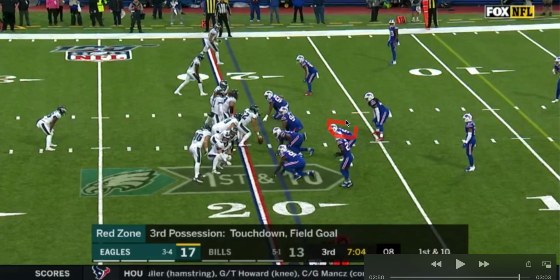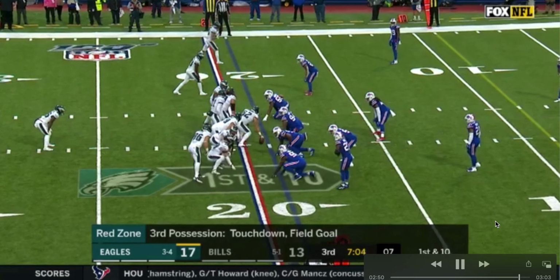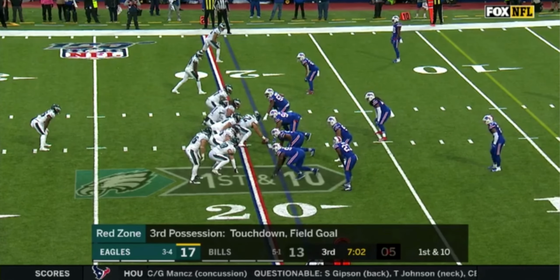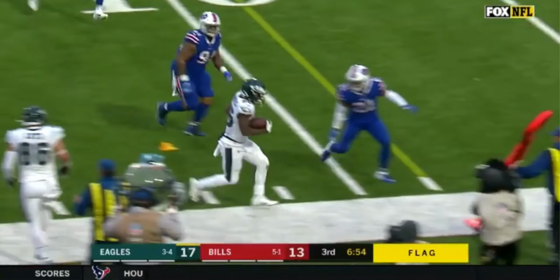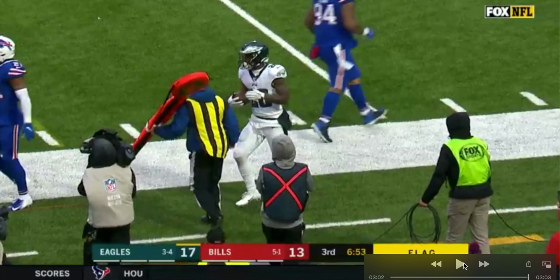But this linebacker is going to have a shot at Miles Sanders in the backfield, and Sanders is going to make him miss. And then off the backside pursuit, that guy's also going to have a shot at Sanders, and Sanders is going to make him miss as well. This is the upside that you get with Miles Sanders. This is why he was drafted. He's elusive. He makes a guy miss in the backfield. He makes another guy miss. This should be a 3-yard loss, and Miles Sanders turns it into an 8-yard gain if there wasn't a penalty.